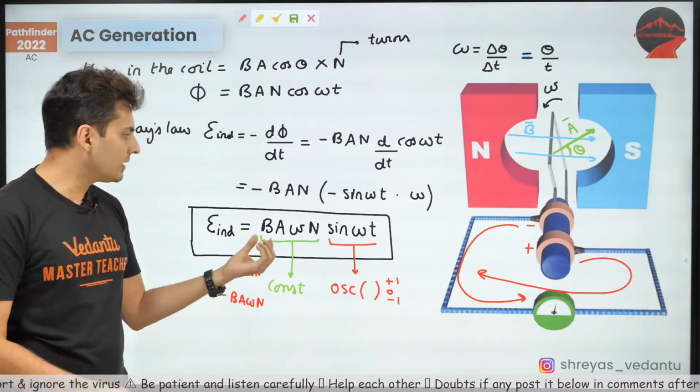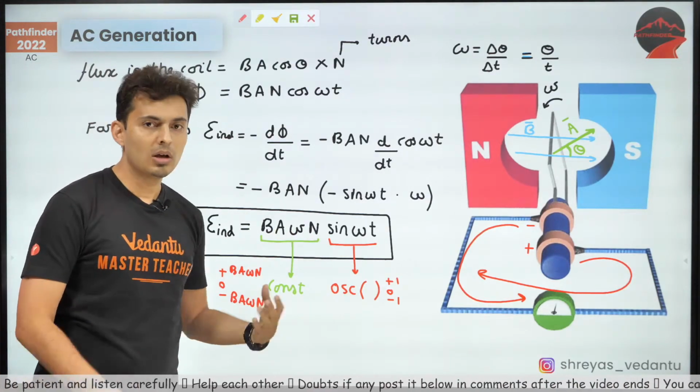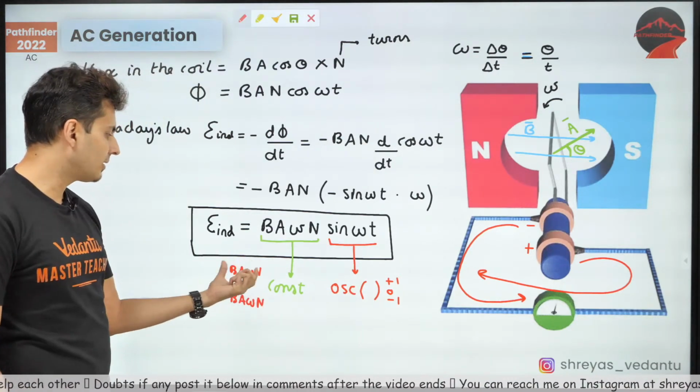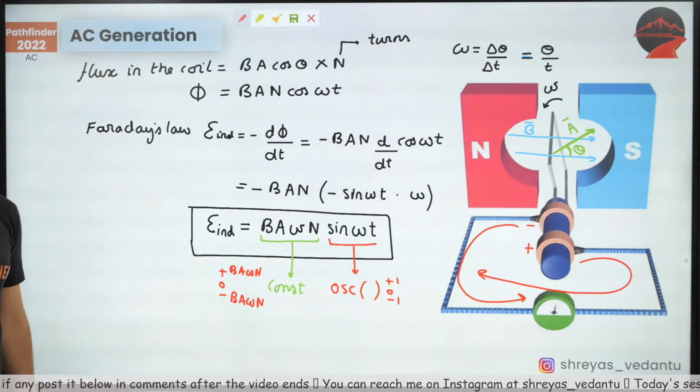So the EMF has a constant term, because B is constant, area is constant, omega is constant, N is constant. So the total term is also constant. Constant into 1 is the constant, constant into minus 1 is minus constant. That's all I have done. All right. Very good. So that's all it is.